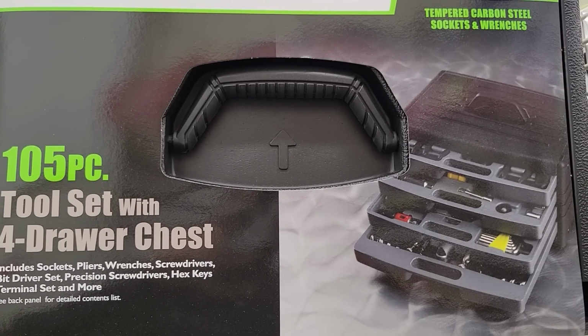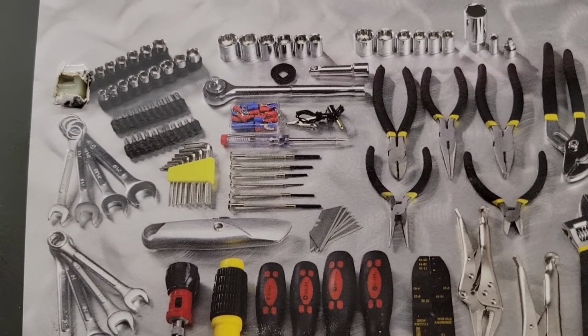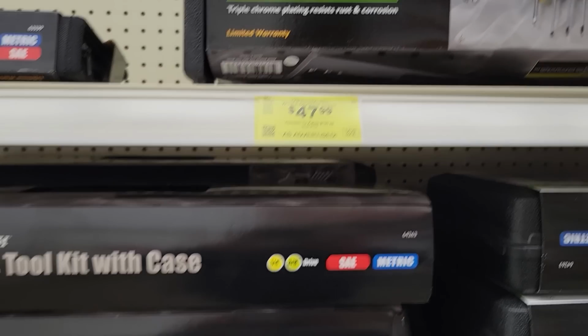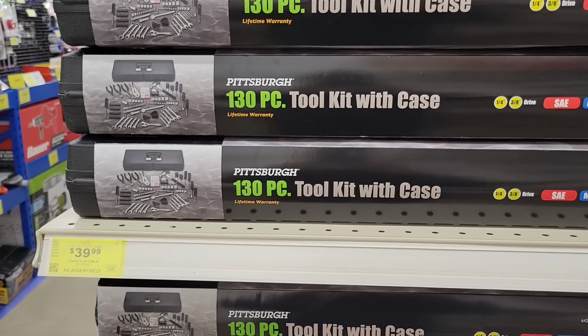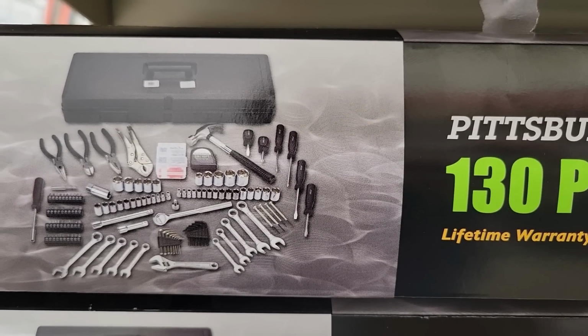Then we have that tool set I was talking about, the 105-piece set. This is more for your just once a month job around the house. It's $50, and then they have a $30 or $40 set below it, $40. It's not going to hold up in the long run. It's going to be insufficient, but it is another set there.